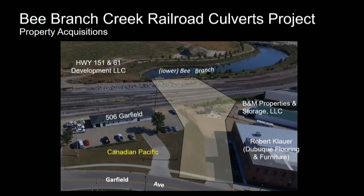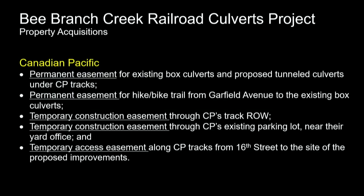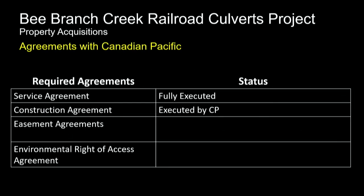So the property we need to acquire to do that, this is showing the majority of it. We've acquired all the property, or at least we've agreed to terms with all property owners, except with the railroad, Canadian Pacific Railroad. And the area in tan is showing where we're going through with our project. This outlines that we're seeking 2 permanent easements for the improvements and then some temporary ones to ease things for our contractor during construction.